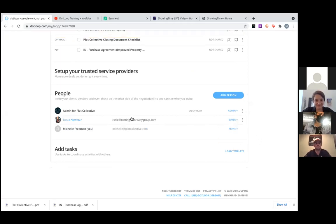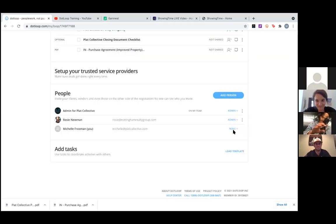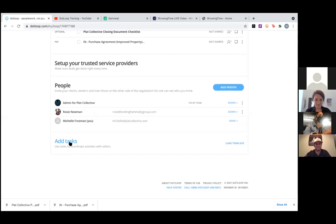Or let's say Rosie is actually an admin and I want her to be able to see everything in the loop. You know, she's going to help me send documents for review and signature and stuff. I can add her to my team so that she can see everything. Just, you want to be careful because you only want someone to see everything if you really want them to, and you can't take that back. I guess you probably could delete them anyway. Yeah, a few things on the people section, and then this task section.